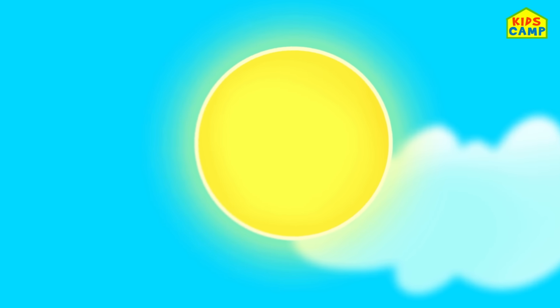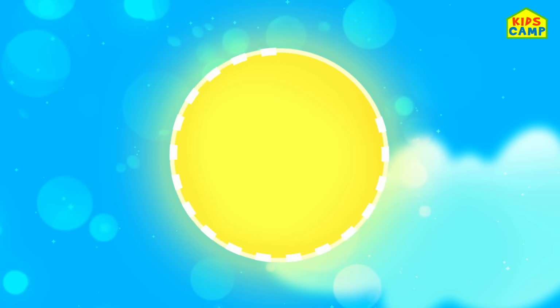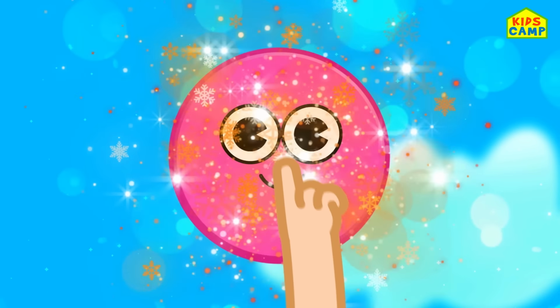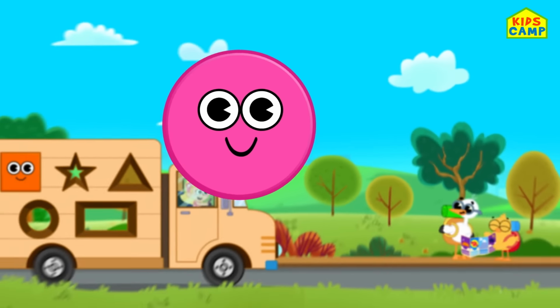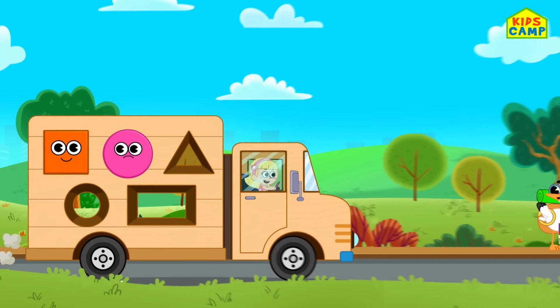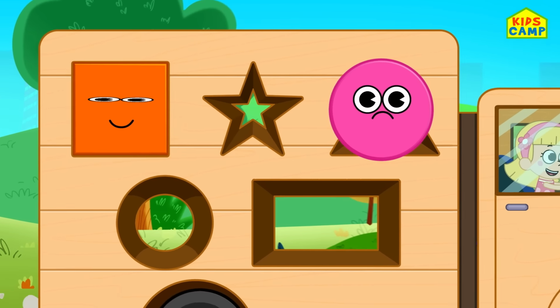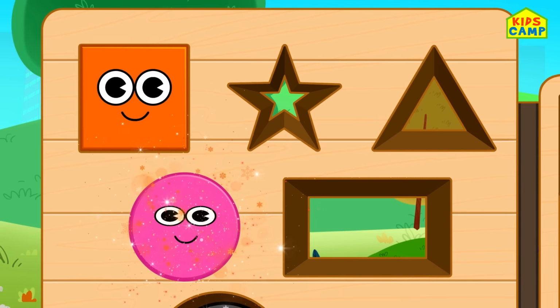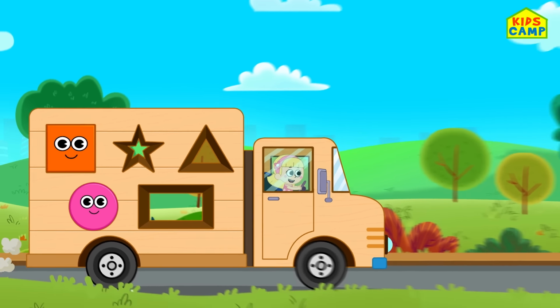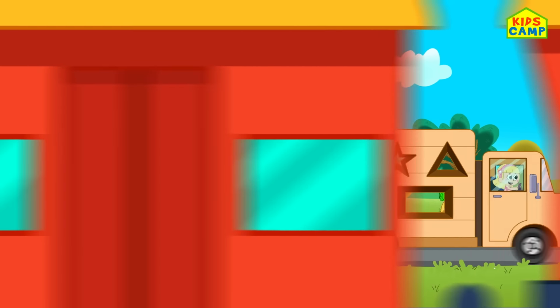Aha, the sun. It's round. It's a circle! Let's place it on my wooden truck. Uh-oh, not there. No! Uh-huh, it fits correctly! Let's go ahead!